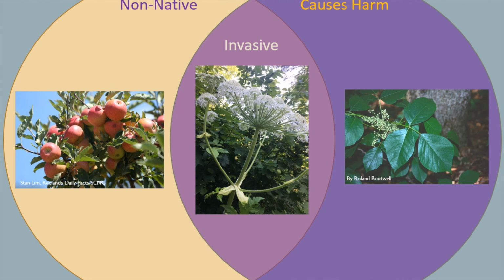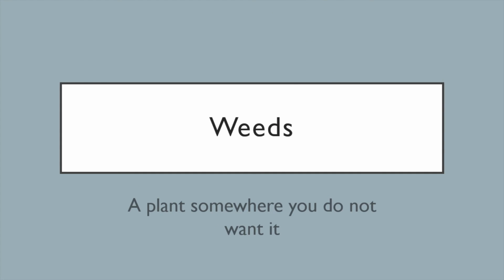Giant hogweed is native to Asia and causes severe burns. It checks both boxes and is considered an invasive species. For the purpose of definitions, a weed is simply a plant somewhere you do not want it, making any plant eligible to be considered a weed.